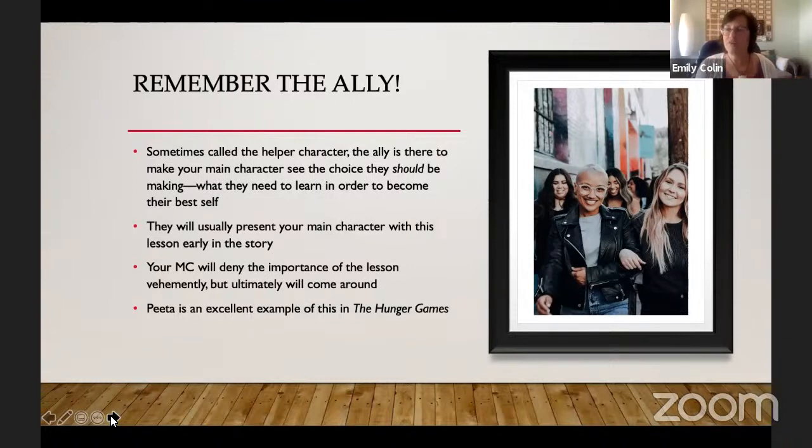Katniss laughs him off, like, oh, come on, that's not possible. We're all pawns in their game. You're just an idealistic fool. That is actually the lesson that she needs to learn by the end, how to change the rules so that they're playing her game instead, right?